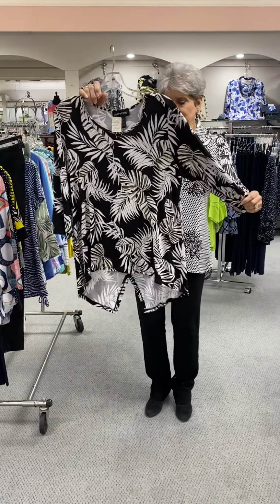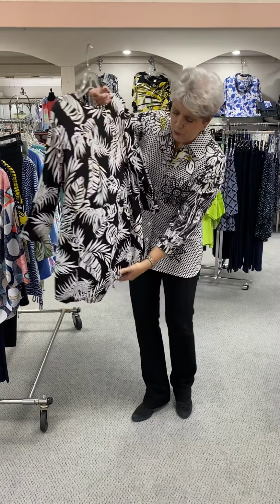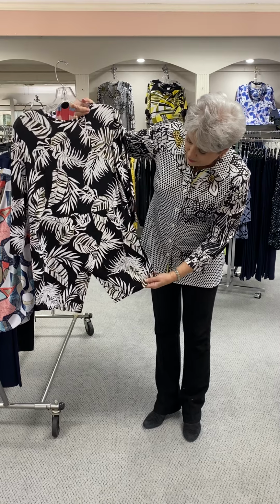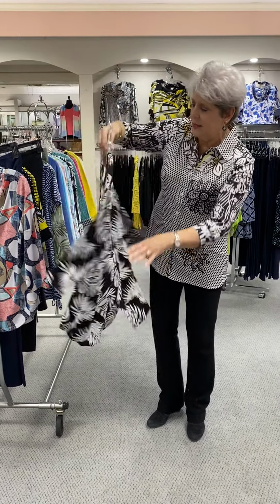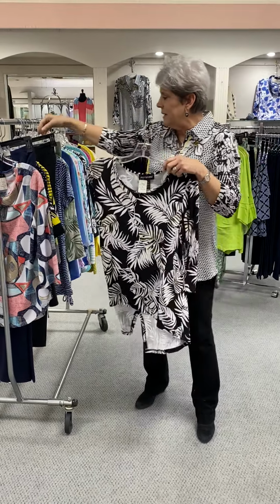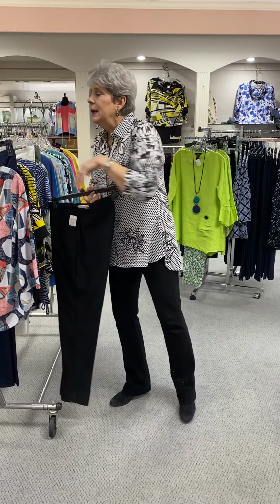Here's another Softworks in a three-quarter sleeve. It's in a high-low. Notice the back detail. It's kind of a vented V in the back, a little bit longer, with a kind of crisscross in the back. So that gives you a cute look, and it's a palm print. It is priced at 77, and we just paired it with our Softworks Basic.